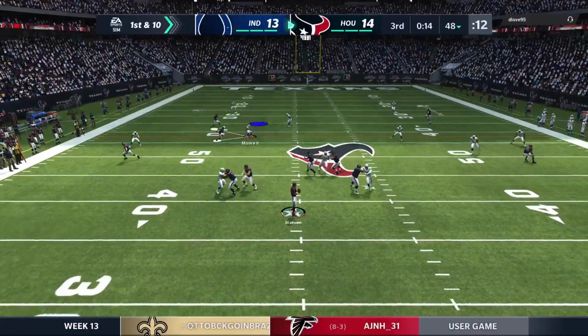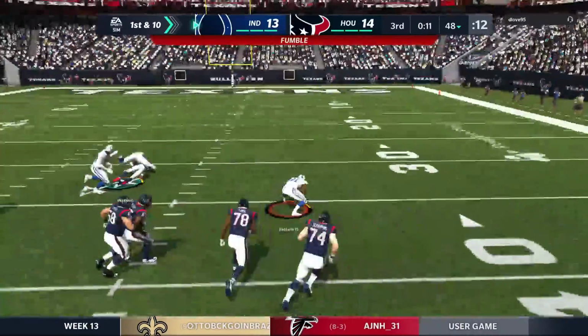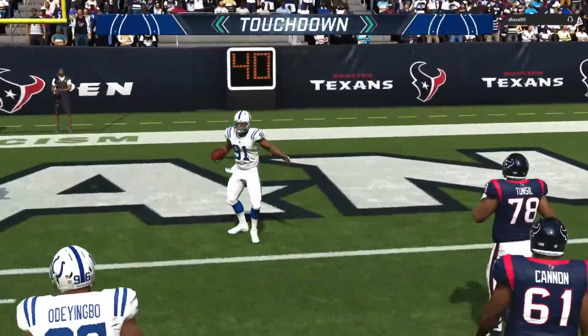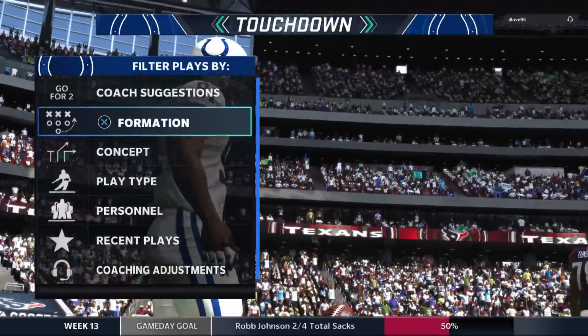From the gun, here's Watson. Oh, the ball is out. Watson lost it, and the Colts pick it up. They are going to score on the fumble return. Touchdown, Indianapolis.